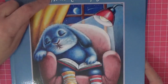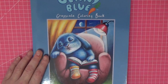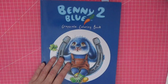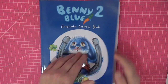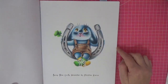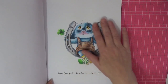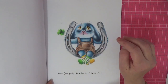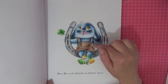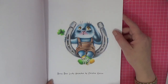Okay, so that's Benny Blue by the wonderful Christine Karen. Then there's Benny Blue 2, and we did do a colour along here, and I've got the colour combos for him written down. We did this a while ago. I can't remember how long ago it was, but I do remember that I did it with the Derwent Pro Colours, and it just worked out really, really well. Some beautiful colours in that set.